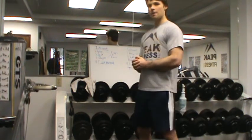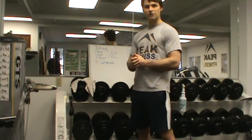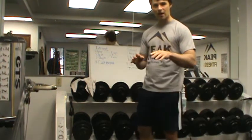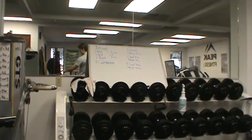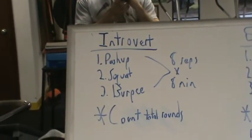In our example today, I'm going to show you two forms of what we call metabolic training that we utilize for each set of clients to keep them motivated and to keep them challenging themselves during workouts. So I'm just going to step behind the camera here and sort of zoom in on our scoring board here. Alright, now our first example is our introvert example.